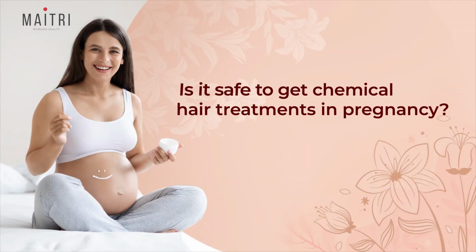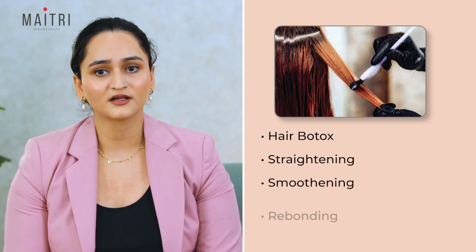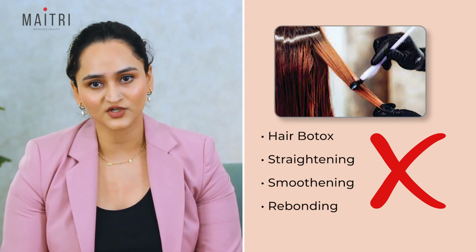Now, what about the hair spas and the straightening chemical treatments like keratin treatments, rebonding treatments? A lot of people ask me if they are safe to be used in pregnancy. Talking about the hair spa, it's absolutely safe to be done during pregnancy, but there are treatments like hair botox, hair keratin treatment and rebonding, which may require the use of formaldehyde, which is a potential carcinogen, which may in fact harm the fetus as well as the mother. Yes. So avoid any kind of a keratin or a rebonding or smoothening treatment also in pregnancy.